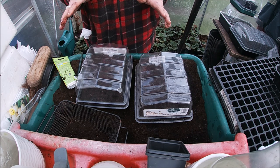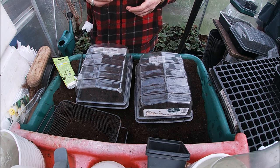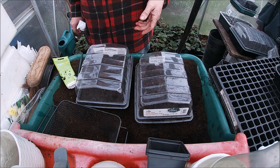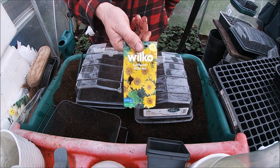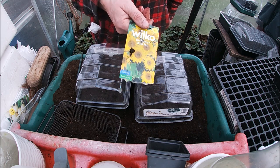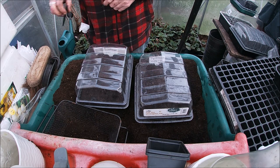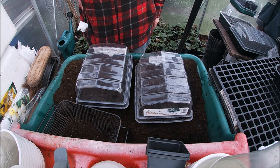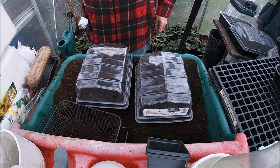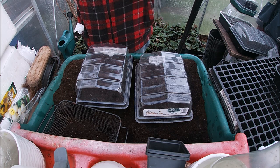Right, so we've got 24. Well, there's actually 28 in there. We could, at a pinch, prick a couple of them out if they all germinate. But yeah, little Leo, we put these in the planters in the centre of the plot each year, and it's something that brings a bit of colour. Anyway, I've got to get these safely away now. We'll be right back in the greenhouse. The back greenhouse they shall go.